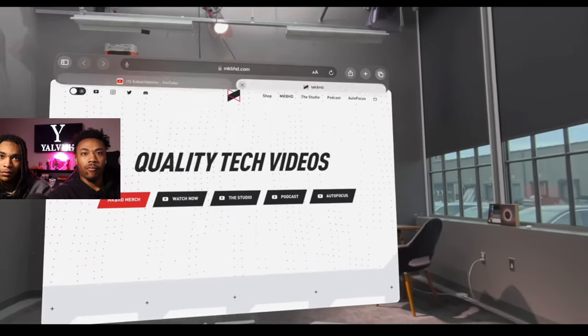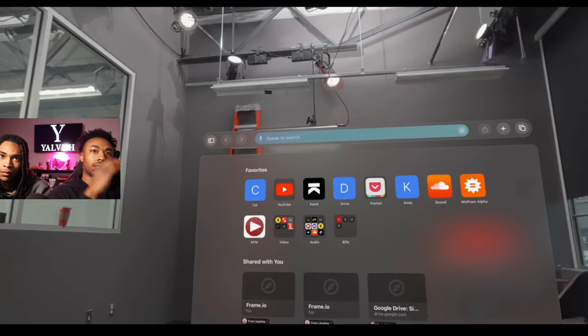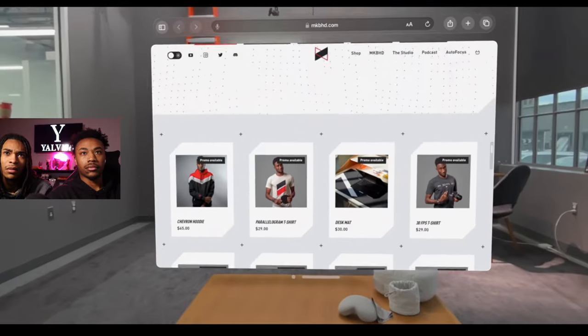But then in Safari, the last way to do it is literally to just look up at the microphone and say the URL out loud, mkbhd.com. And then it just hears you and goes to the site pretty quick, if it's a URL that, you know, you can actually say out loud.